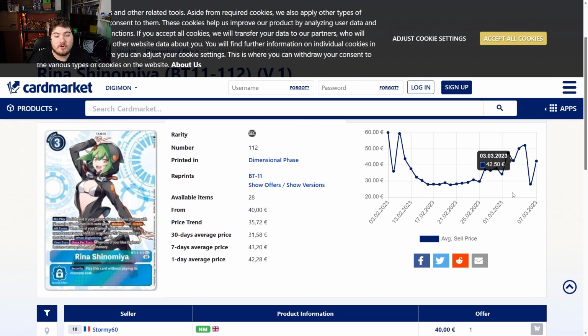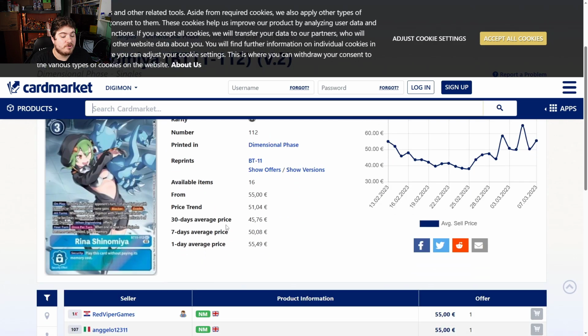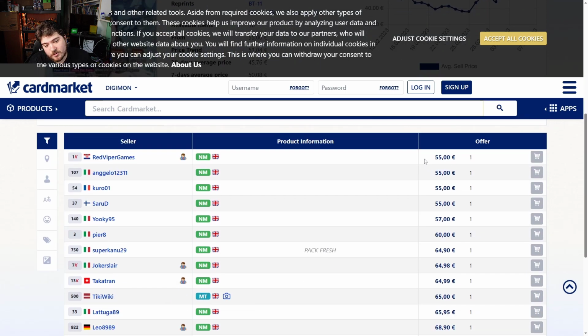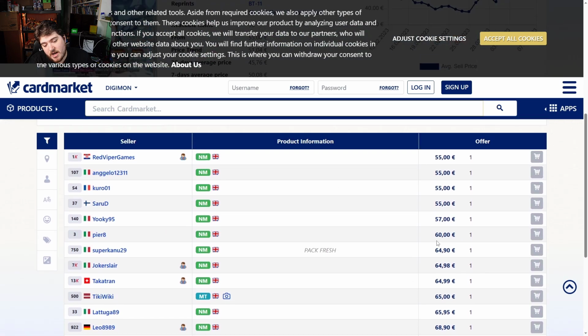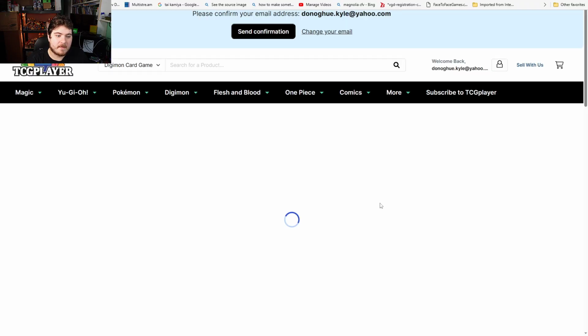I think getting your playset at 160 is a lot better than paying almost $200, if not more. And then on the Europe side, for its alternate art, looking like the 60 euro range, a little bit better than us. A little bit better than us. I would prefer that, actually.